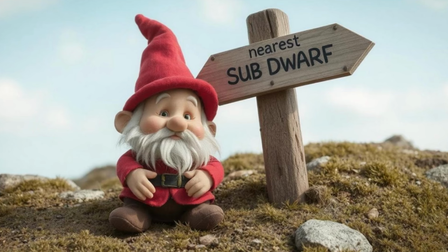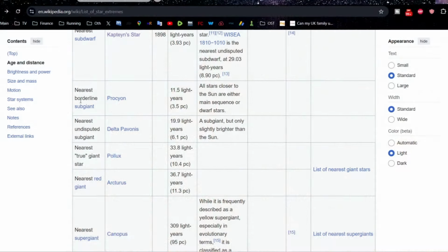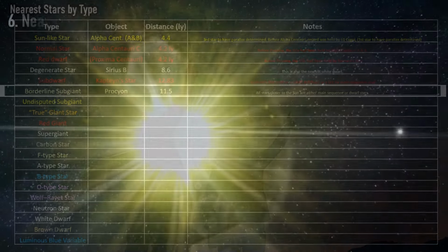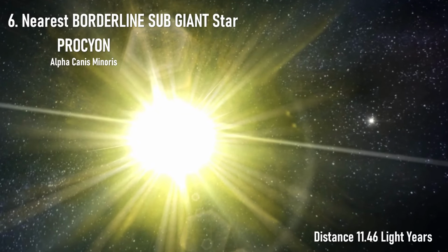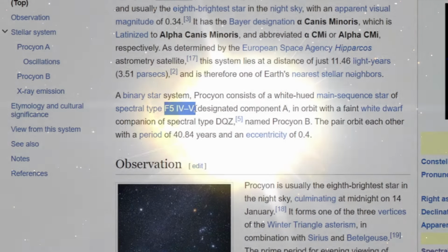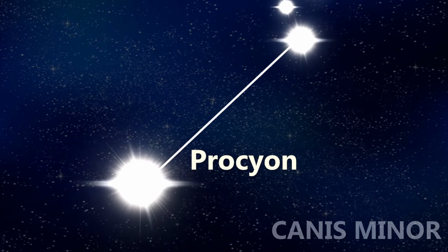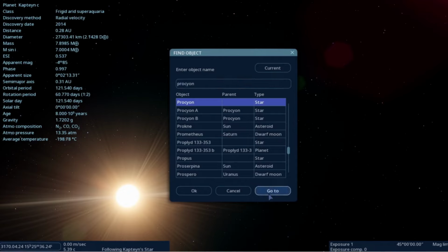The nearest sub-dwarf, it says, nearest borderline subgiant. So, is that really a borderline subgiant? It's certainly not a main sequence star, is it? Procyon, it's sort of in the process of leaving the main sequence. You can see there spectral type of F5, 4 to 5. So it is slowly moving off the main sequence and certainly will become a subgiant in the not too distant future. That's Procyon, of course. So then they've gone sort of right on the edge of the category.